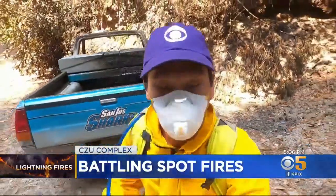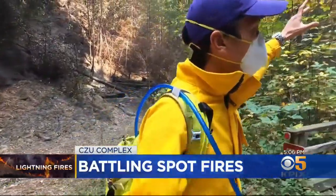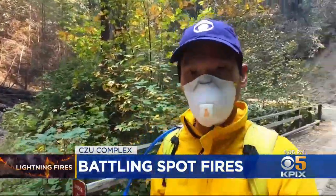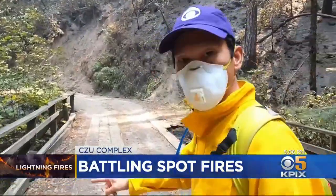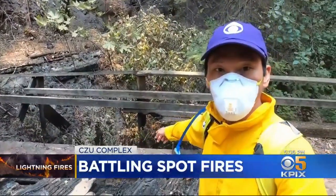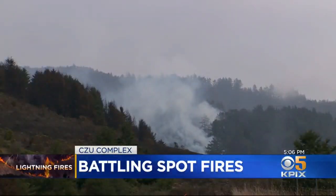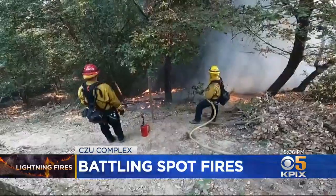This pickup truck was abandoned. We're trying to access some homes in that direction a couple miles up. We're told that the majority of those homes burned to the ground. One may still be standing. We tried to cross this bridge, but we have to stop at this point because of all the damage. Thousands of homes have been destroyed.